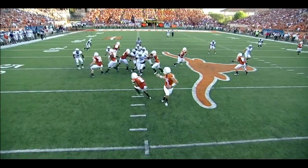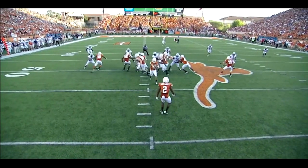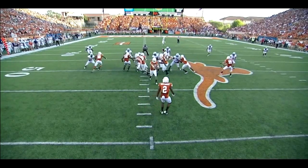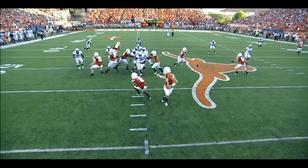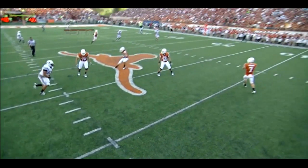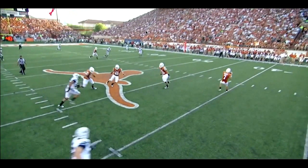Now, Gilbert should have seen that safety going deep, and I'm sure he did. But as he rolled out, if you look at the picture that he has, he still feels like he has a makeable throw. So at the time when he plans to throw this, he's got Mike Davis, and he's got a fair amount of field to work with. He's got a third of the field to work with there. So that's a throw you'd make.